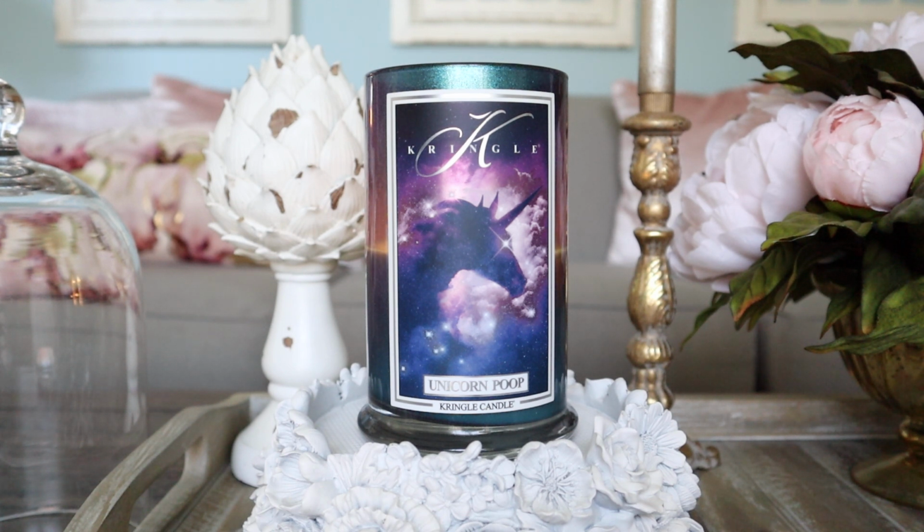By the way, this fragrance is quite inexpensive. What website am I looking at here? This is Perfumania, and they actually have a 1.7 ounce available for 29 bucks. So if you want the perfume, I'll link it down below. It's delightful. Now let's read through the fragrance notes of the Kringle scent here, the unicorn poop.